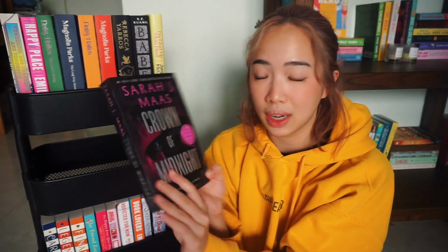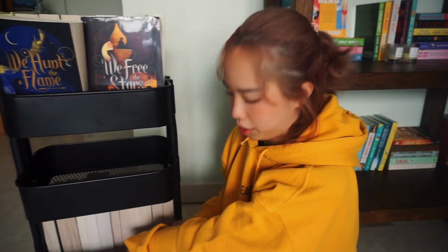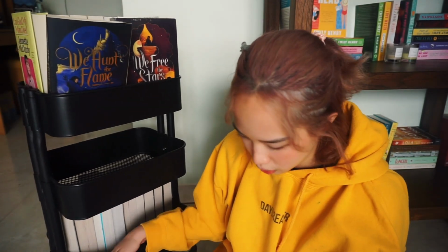I probably can only fit one more book here. I'll put Crown of Midnight by Sarah J Maas because I'm currently reading Throne of Glass and I want to get to the second book. I probably can fit a few books on the back here, so I'll just put books that I will get into later in the future, but not in the near future.